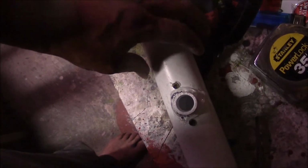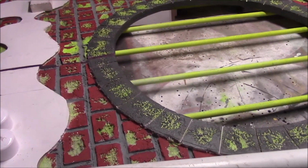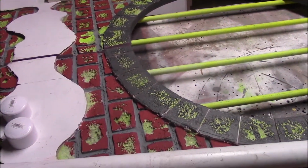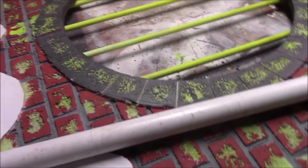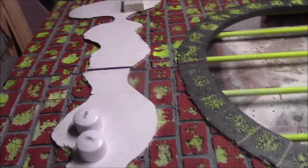So I figured I'd do that tonight so it'd be dry by morning, or dry by the time I'm ready to water test this, which won't be until tomorrow after I get the glue and I can glue everything up. But at this point I am literally as far as I can go with no glue or anything. I can't glue any of the piping or anything together, so that's going to have to wait till tomorrow.